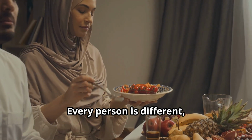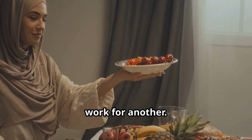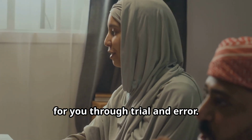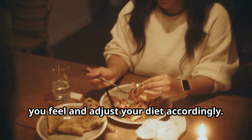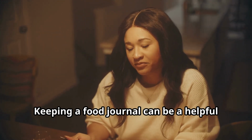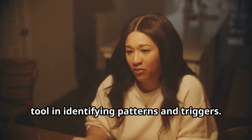Every person is different, and what works for one person may not work for another. It's important to find what works best for you through trial and error. Pay attention to how different foods make you feel and adjust your diet accordingly. Keeping a food journal can be a helpful tool in identifying patterns and triggers.